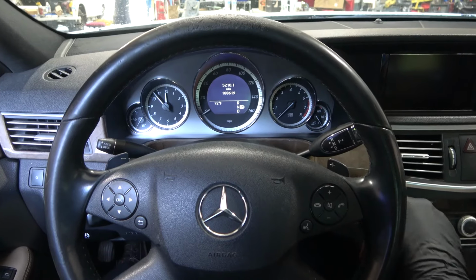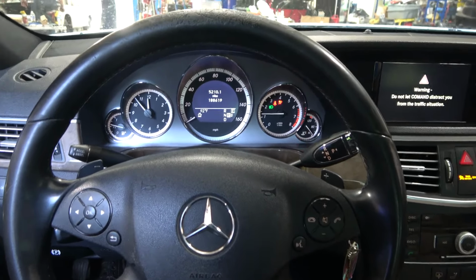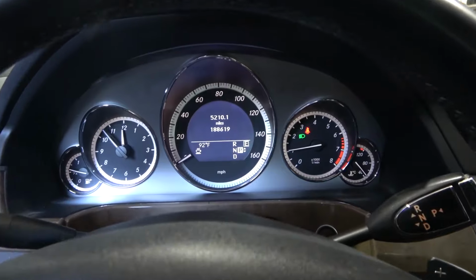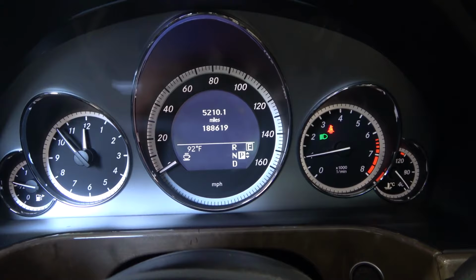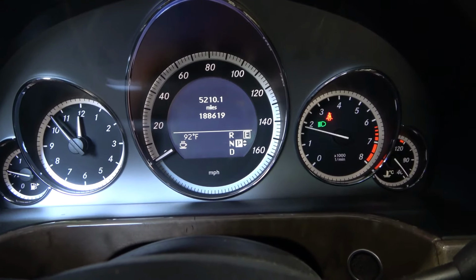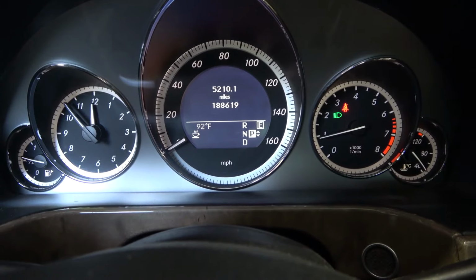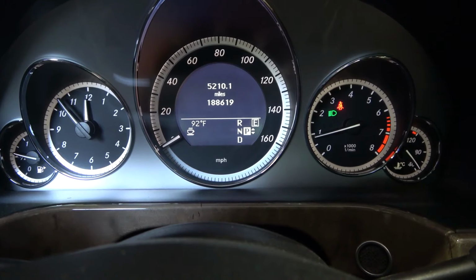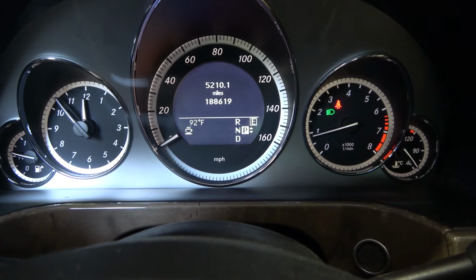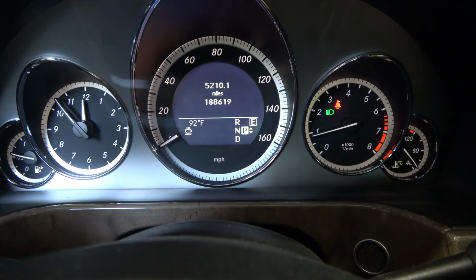So now let's confirm the customer's complaint. Let's start the engine. So the engine started, that's good. Now let's observe this display over here. Now I had to put a battery charger on the battery to drive the vehicle in the shop. So the battery is probably a little bit charged right now, but let's watch this.